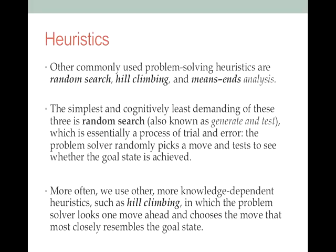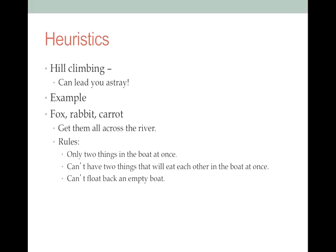That is also very slow, so we tend to use more top-down sort of rules based on what is going on in the problem, such as hill climbing. And what we'll do is we'll look one move ahead and choose the move that gets us closest to that goal. So if you're trying to climb a hill, you're looking right ahead and moving towards the top of the hill, which is the goal state. The problem with hill climbing is that you can go terribly wrong.